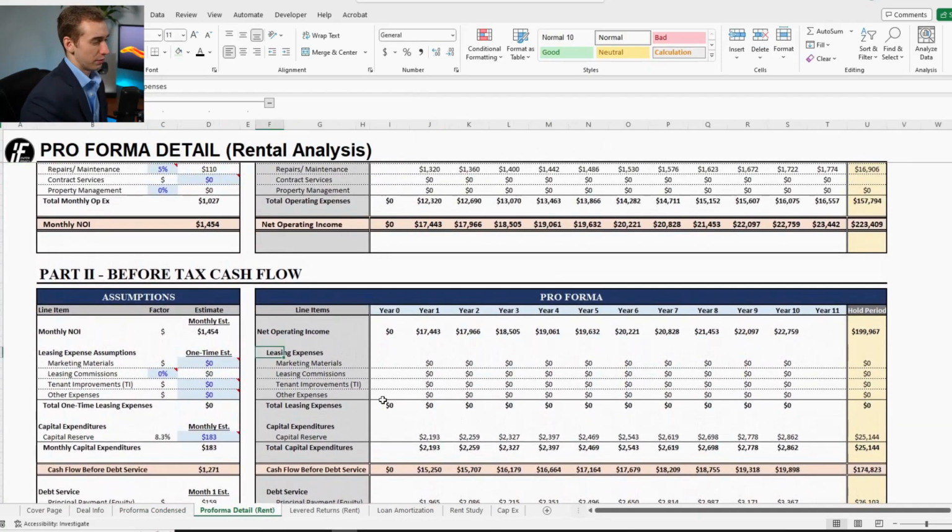So when do one-off expenses occur? Well, in terms of leasing expenses, this occurs when you're trying to lease out the property, right? So let's say that the tenant moved out, you might have some one-off marketing materials that you have to purchase. You will have leasing commissions more often than not in a commercial setting.